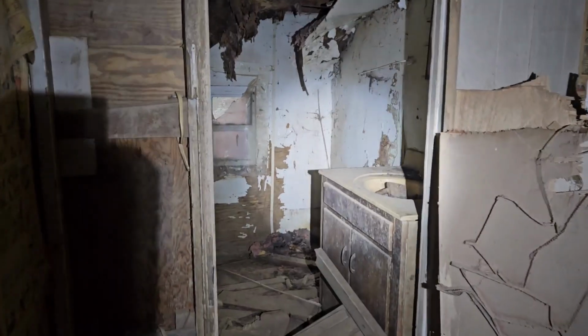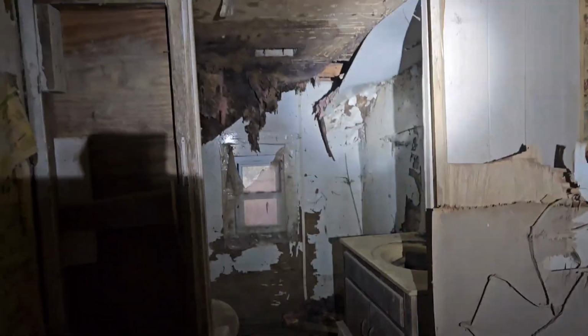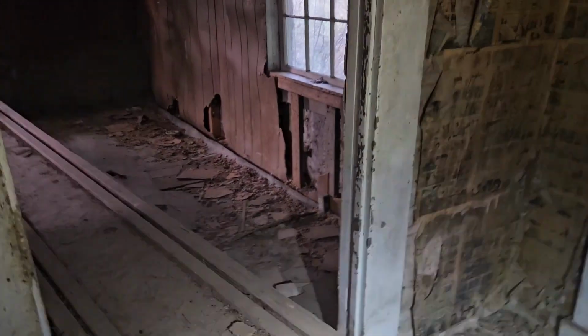That's the bathroom. Look at that wallpaper, newspaper. Very interesting. Really is. Okay, now I gotta swindle over here. Kind of like an obstacle course, you know?